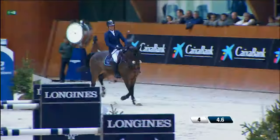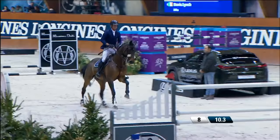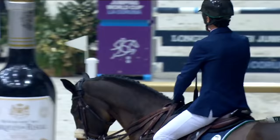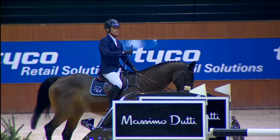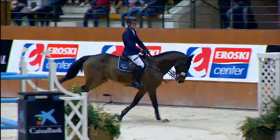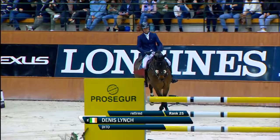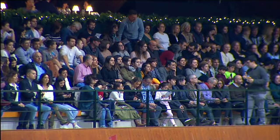First fence down, a little disheartening. Dito jumped most impressively yesterday in the 145, and Dennis decided to have a cut, but the horse got a little confused and ended up with a run out, but jumping extremely well. The way he jumped yesterday, I would say it's a horse that we'll see a lot of, and this would be atypical for things to come. So Dennis retires.